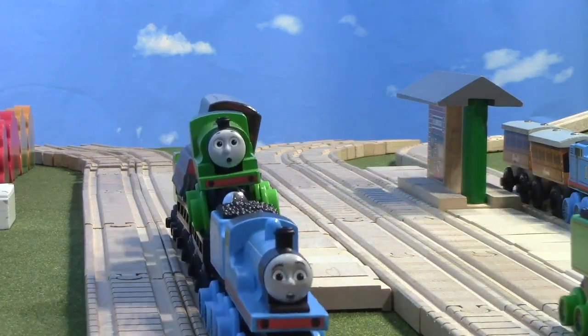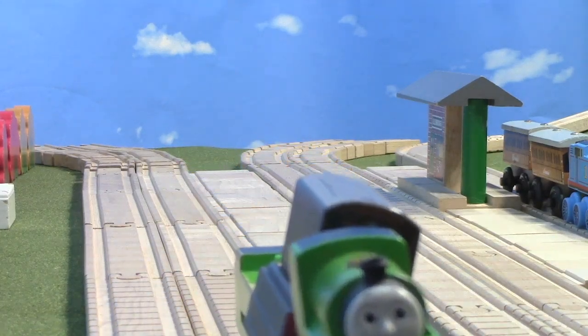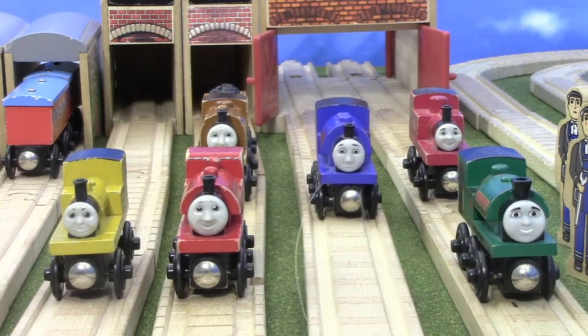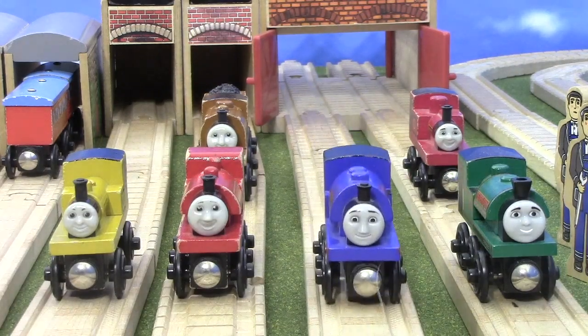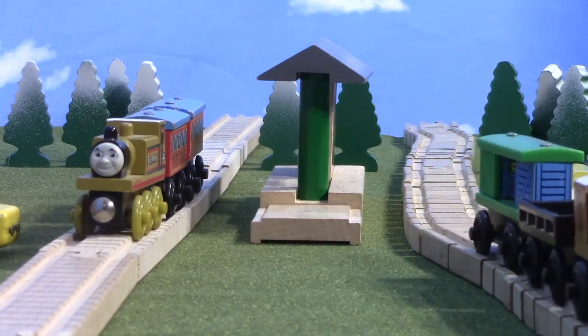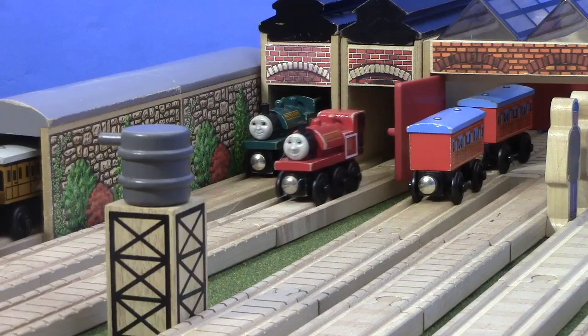Now my rule when I make custom sets is to make it as close as possible to what I could have seen Learning Curve or Mattel releasing at any point in the wooden railway line. I think with this one I pushed the envelope a little bit more than I have previously, but ultimately I do think it could have been made by Learning Curve in the late 90s.